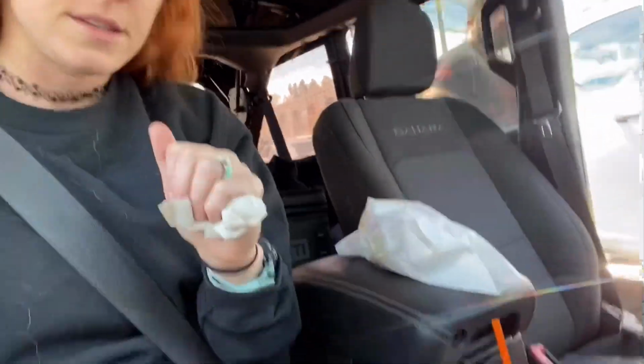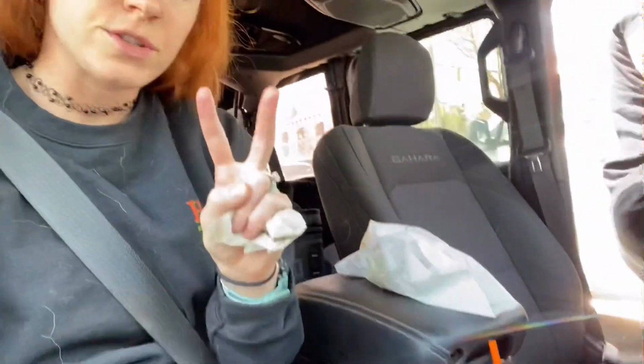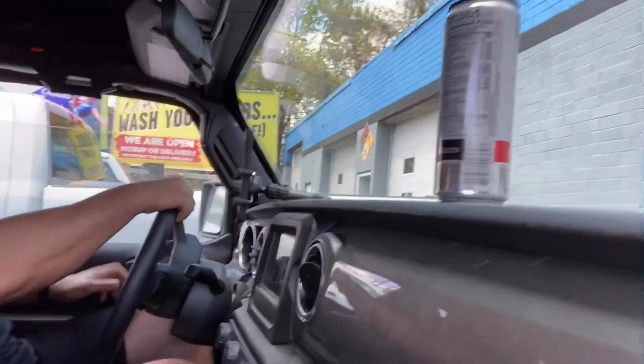One thing we do need in the Jeep is some extra cup holders. There's only two, and that is way too few. I have a drink sitting on the dash, and I was holding the cups on our way here. I was a human cup holder, so we're gonna look into that. But we're about to dig in. Here's his burger.